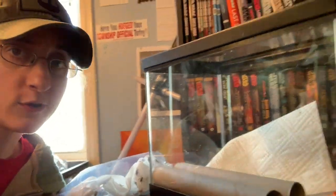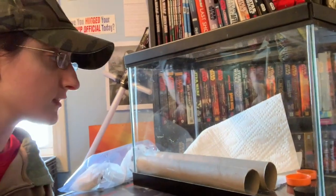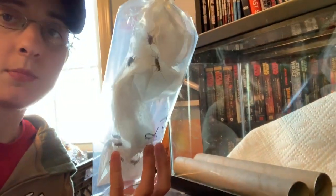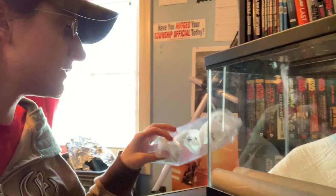Alright, here I am with my secondary tank. This is the tank that I keep my crickets in when I get them, to keep them over a couple of days to feed my lizard.